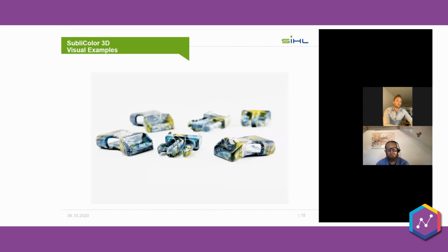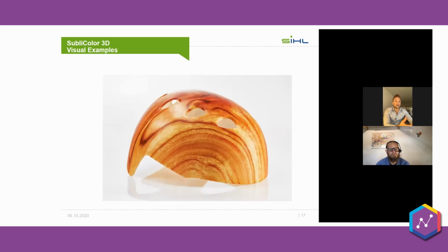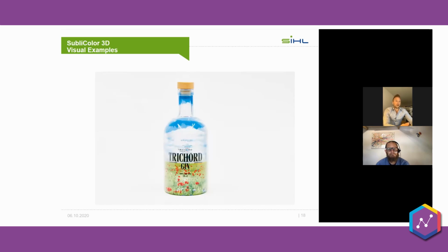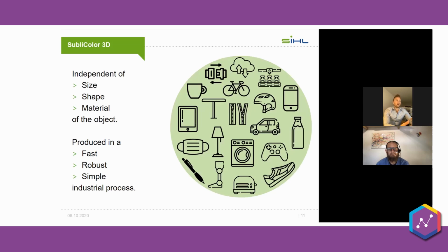Or you can really transfer it to the electronic industry, where you can design housings, where you can go to helmets, where you can design bottles now, and so on. So we have really no limitation on the size of the material, on the shape of the material, and on the material itself. And you use the word diffusion in the title. That suggests to me that you still use heat, obviously, but not in the same way as sublimation.